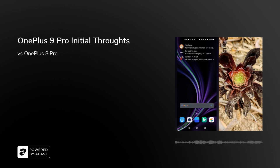So there's that. But if you're coming from a prior OnePlus model or another phone that doesn't have quite the same specs, so if you're coming from a OnePlus 7T or 6T, or, for example for me, prior to the 8 Pro, I had the OnePlus 5T.